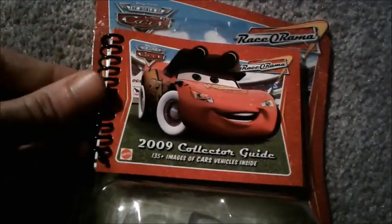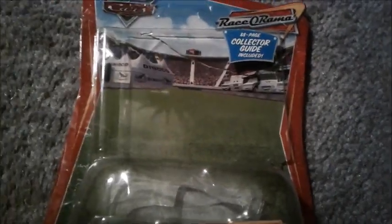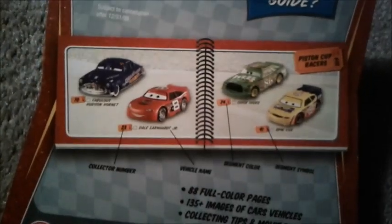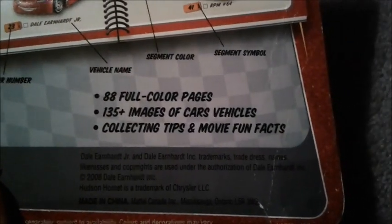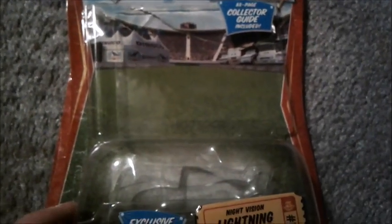I really like how they did this. They made the collector guide part of the artwork, which I think is a very clever thing they did here. And on the back, it simply shows what's inside the collector guide: 88 full-color pages, 135 plus images of cars, vehicles, and collecting tips and movie fun facts. Definitely glad to get a retro vehicle only released back then. It definitely gives me a sense of nostalgia for sure.